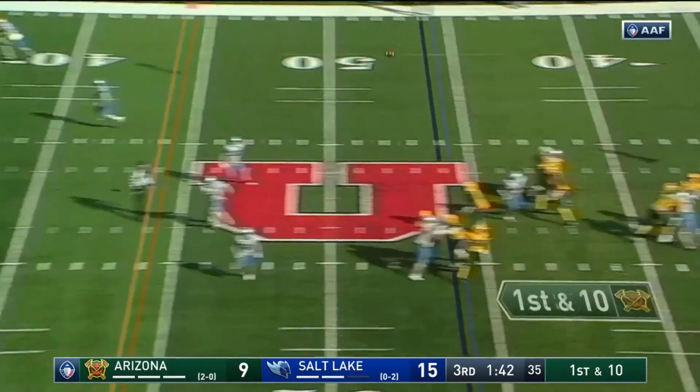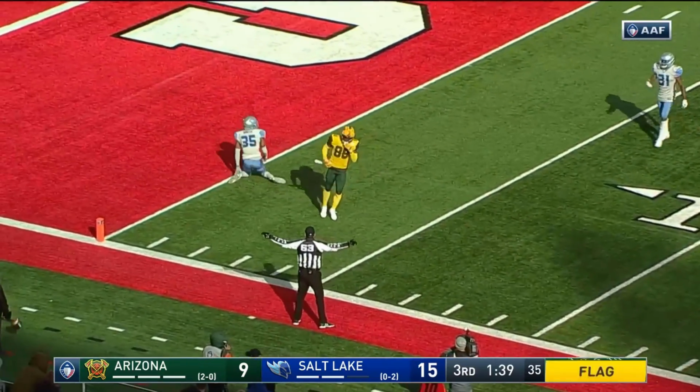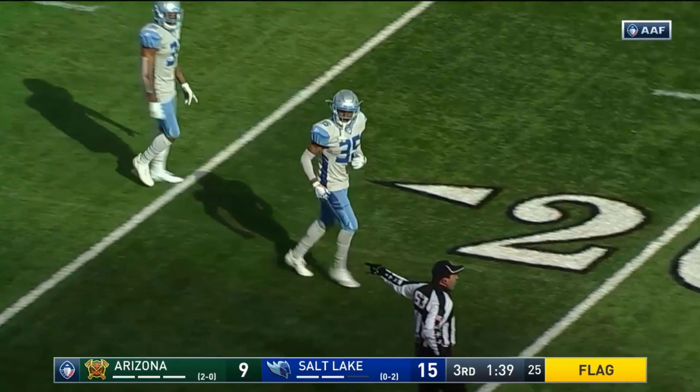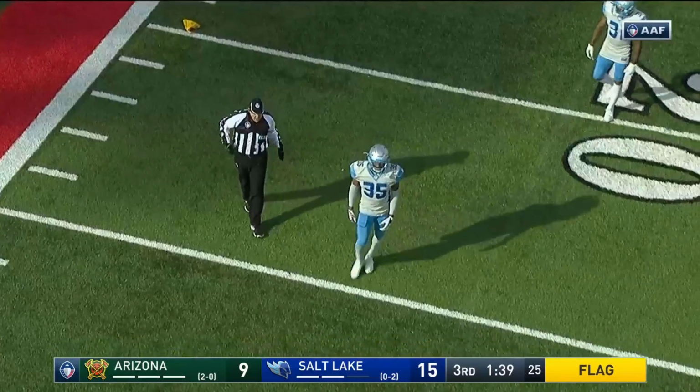Yard line. Trevor Knight out of the shotgun. Play action. Takes a shot deep down the left sideline. Intended for Josh Huff, and there's a flag on the play. C.J. Smith, the corner, in coverage. We're going to get pass interference here on the defense. Pass interference. Defense number 35.